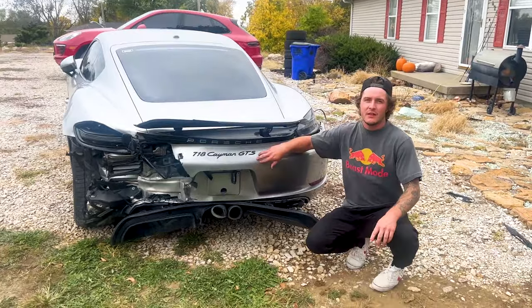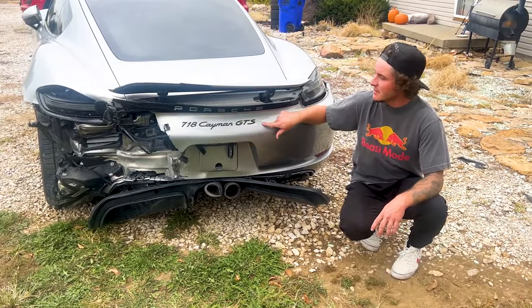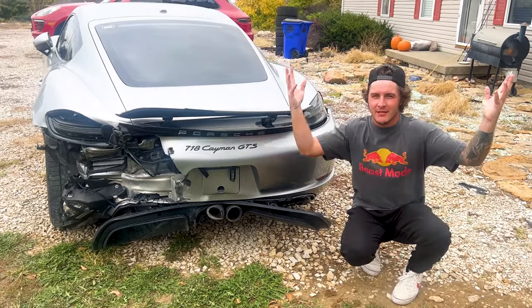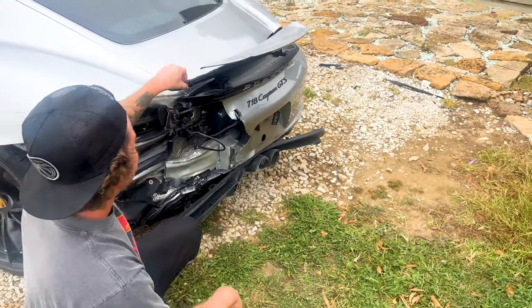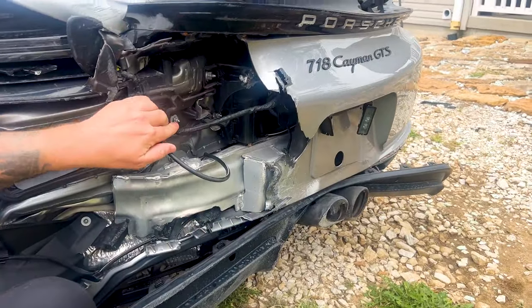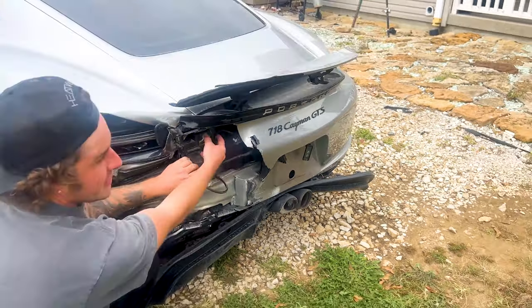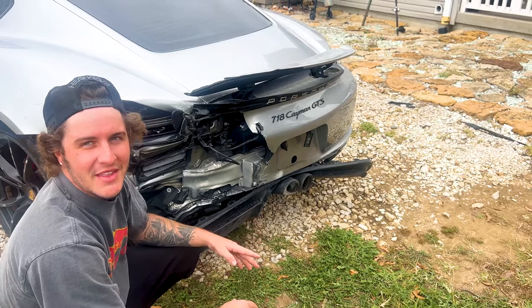So one cool thing about this, when it was listed at auction, they had it listed as a 718 Cayman S, but it's actually a GTS. So hopefully that scared away some of the buyers, but you never know. We're definitely gonna have some work with this rear wing. One of the main reasons that this is so messed up is this rear trunk got pushed in. If you guys can see that bracket back there, the whole bracket to the rear wing got pushed in a little bit. So we're either gonna have to hook up a chain or something like that, or completely drill that out and replace it.